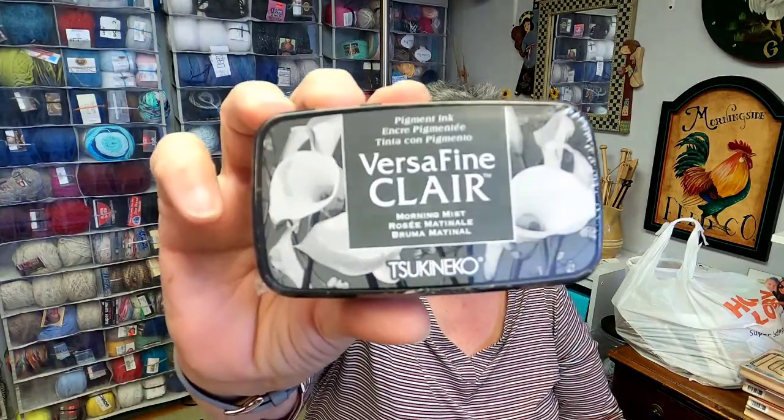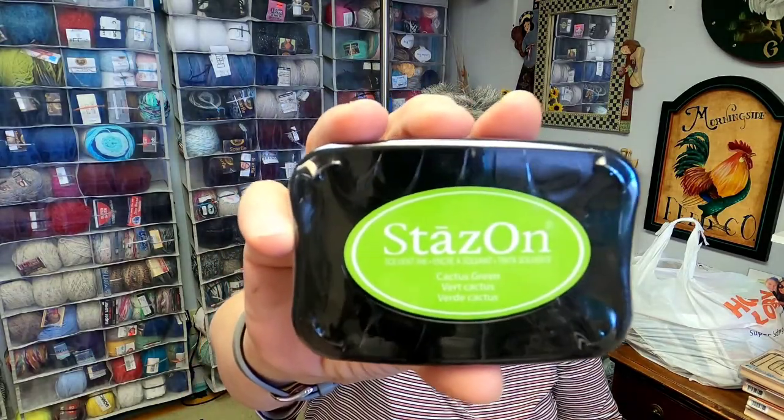Here's one. This one was $2. Handmade by. So there's a stamp for it. Isn't that nice? I also got some stamps. This is the Sanico Versa, and it's pigment ink, and this one's called Morning Mist, so it's a gray. And then this is the Stays On, and it's in Cactus Green. These are two colors I don't have. I have some smaller stamps in different colors, but I did not have these colors.